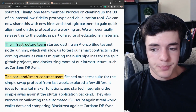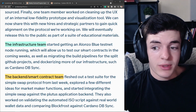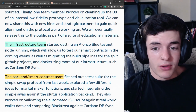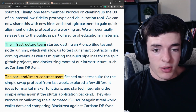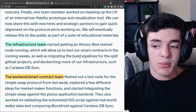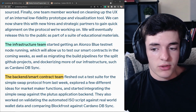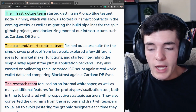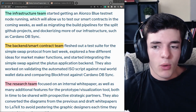That's pretty awesome. The infrastructure team, on the other hand, has started getting an Alonzo Blue testnet node running, which, as they mention here, will allow us to test smart contracts in the coming weeks, as well as migrating the build pipelines for the split GitHub projects and Dockerizing more of our infrastructure, such as Cardano DB Sync. I know a lot of this language is kind of confusing.